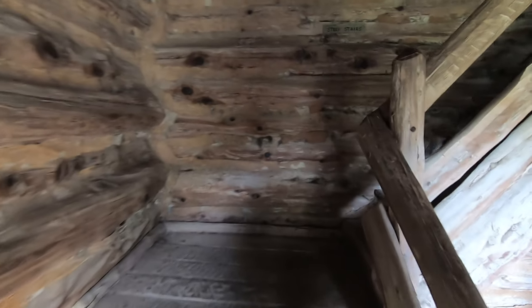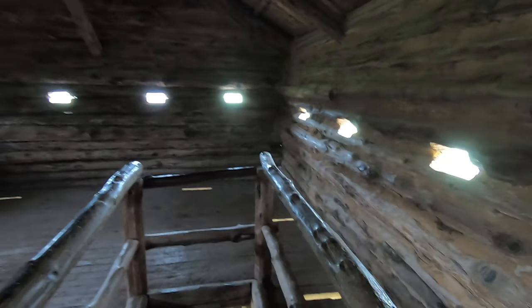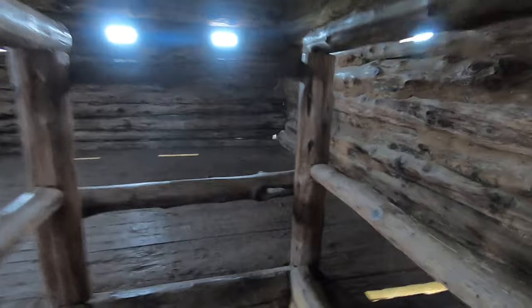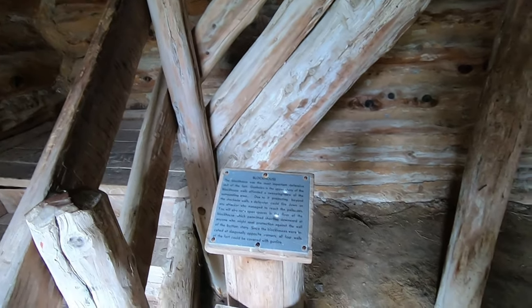Ooh, it's dark in here. Gotta watch your head. Steep stairs. It's the blockhouse. It was the most important defensive wall of the fort. All right, this fort was situated just a short distance from a spring, so the settlers had access to water.